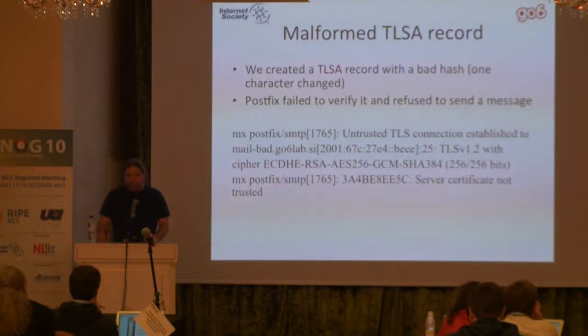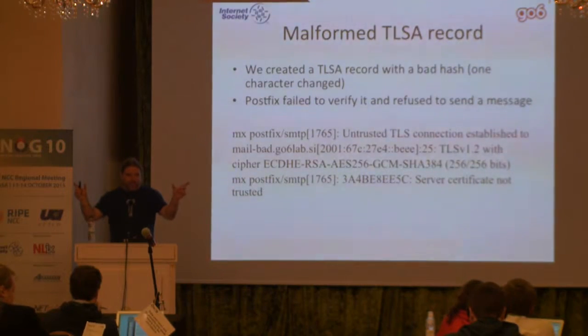And this is good behavior, because if I say I am the mail server that you would like to talk to, and the hash in the DNS is not the same as the hash from the TLS certificate, then this is clearly a man-in-the-middle attack, and I'm not sending email to you. So, well done.